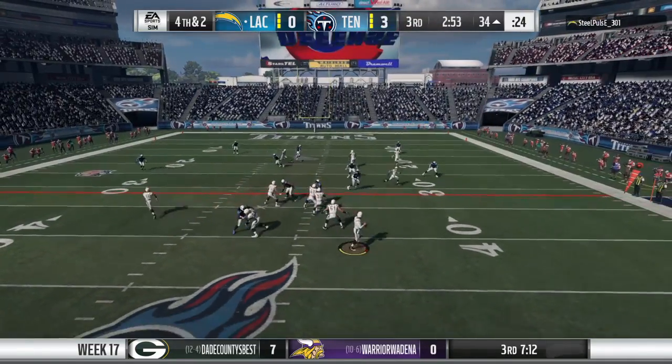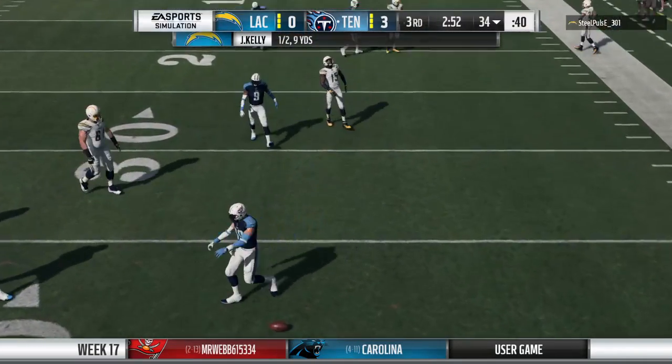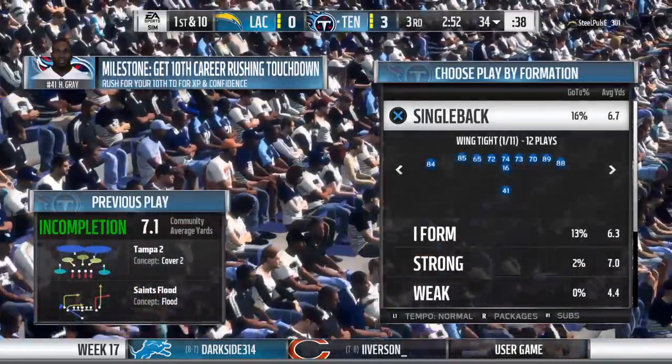They'll set up a throw. And my goodness, this is incomplete. The 4th down play doesn't work for the Chargers. And as a result, it'll be Titan football on the turnover on downs.